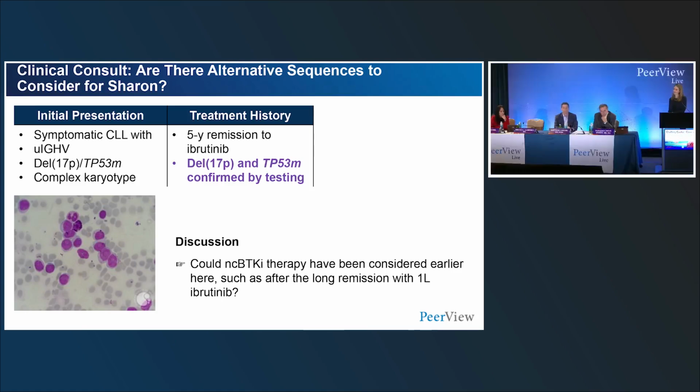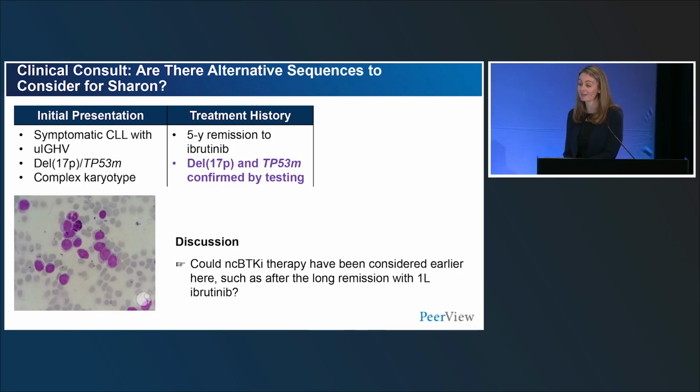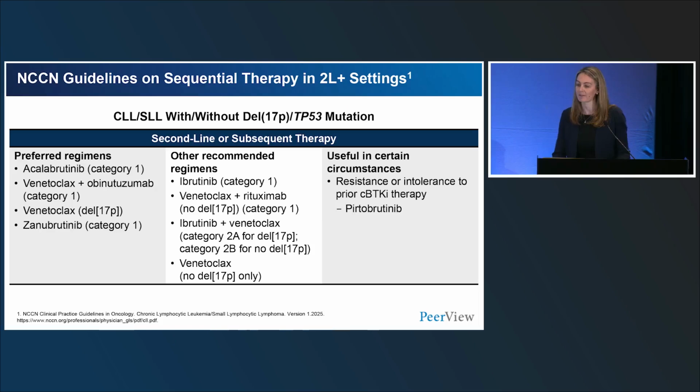And I think that we will save this for later, but thinking about non-covalent BTK inhibitor therapy, maybe we'll come back to this in our discussion, but could non-covalent BTK inhibitor therapy have been considered earlier, imagining it was available at that time after ibrutinib and before venetoclax? So we'll think about that as we see the rest of the presentation.